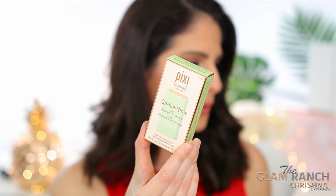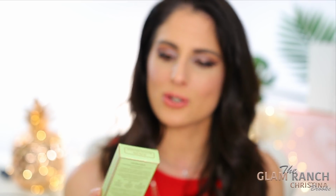You're supposed to be able to twist it up and put it on the face, so you use it kind of like a deodorant on the face. That is super interesting. So yeah, I'm super excited to try all of these products. Any of the products that I don't get to try or that I don't think I'm going to try, you guys will see in a giveaway. But the ones that I want to try, I'm going to go ahead and separate them and get to using them.